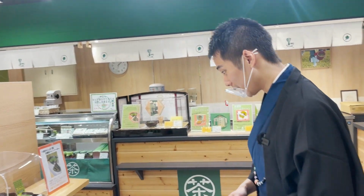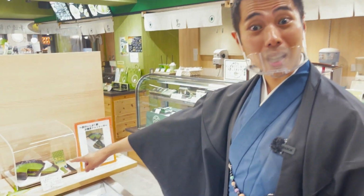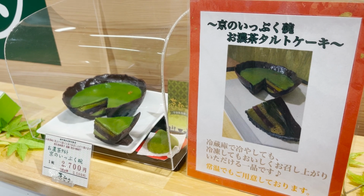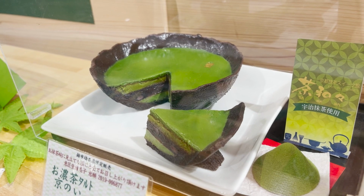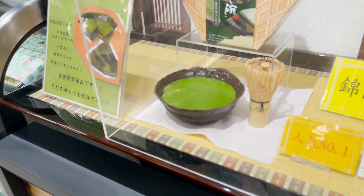Oh wait, hold on. What? This looks so cool. What? This probably represents the cup? What? But it's really? The whole thing is a cake. Oh my god, that is so unique. Creative. I've never heard of this before. But you can eat it, right? Yeah, you get to eat the whole thing. No, it just really looks like a cup and matcha. No, seriously, if you look at it, it really looks like a tea bowl.